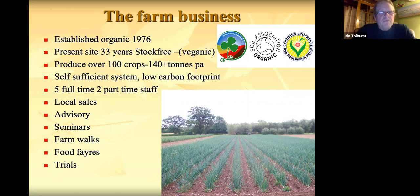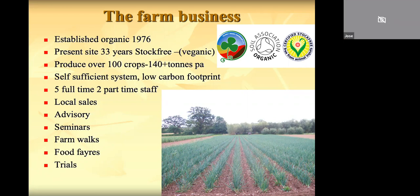We have 5 full-time staff and 2 part-time people. We actually run the business as a community interest company. I no longer own the business. It's shared amongst a group of directors, and we actually work for the local community. So our community really is the people, the customers who come to our shop, who come to our bot scheme, and also advisory clients and seminars.